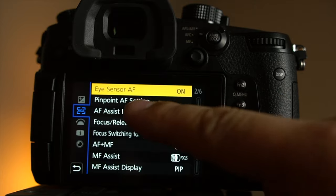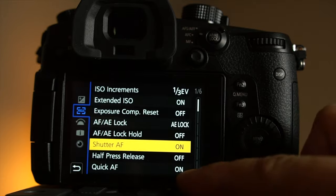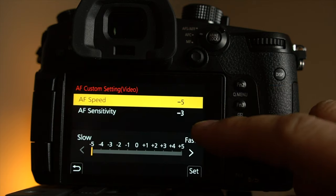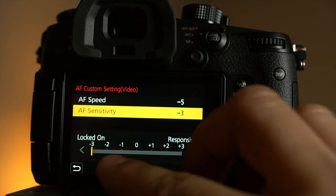It wouldn't go on. And like I said, we were using the recommended settings. You guys can see here, we have eye detection, eye autofocus on. We have the quick autofocus on. We have the continuous autofocus on. And our custom settings are set to what the reps recommended. And in video mode, when it was recording, it didn't focus on me and I lost the whole clip. We decided to reshoot this a third time.